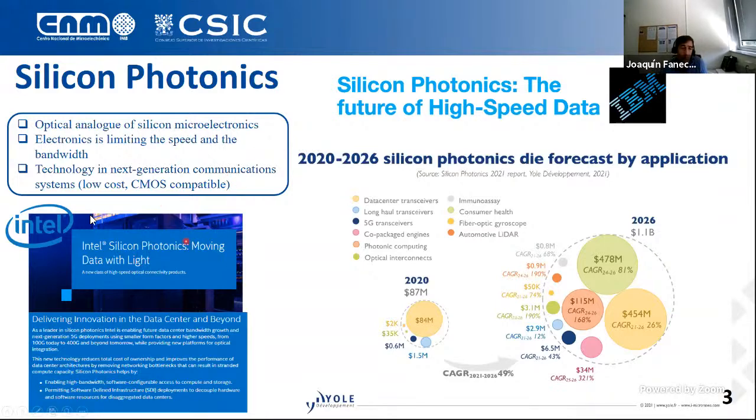You can see big companies like Intel or IBM that already have some silicon photonics products on the market. Intel talks about silicon photonics as the technology that can move data using light, and IBM says silicon photonics is the future of high-speed data.